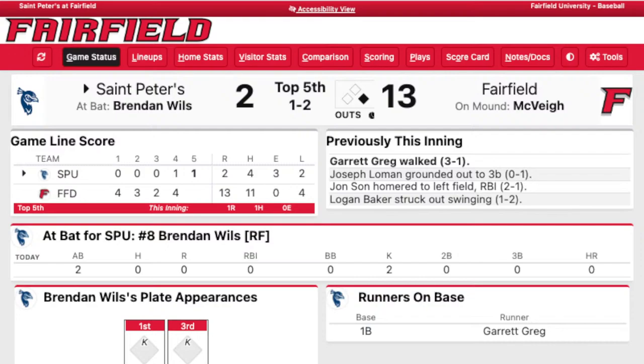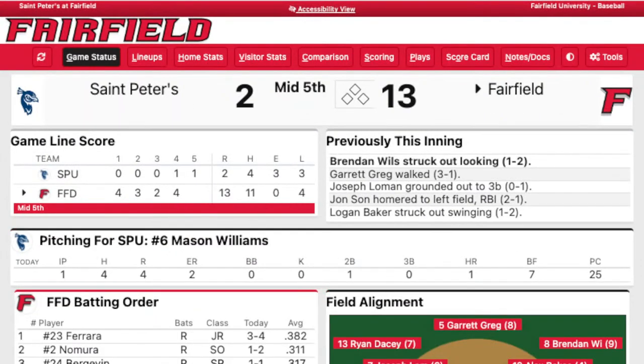The Peacocks score one on a count to Johnson, the first baseman, solo shot. But don't go anywhere, folks, for your Fairfield Stags will be up to the plate in the bottom of the fifth.